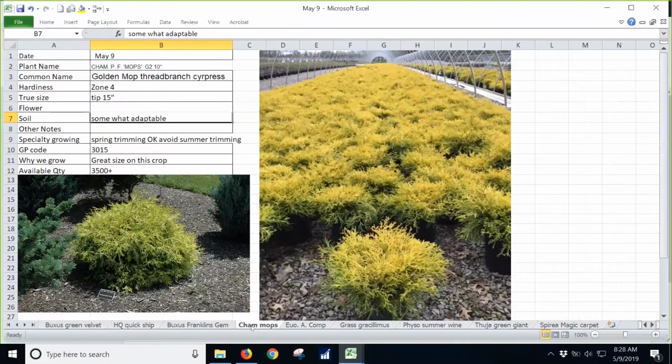Next is mops. This here is a 2-gallon, believe it or not. Excellent sizing on the 2 gallons. You can see here we're 15-inch. You know, this is going to stack up against anybody's 3 out there.